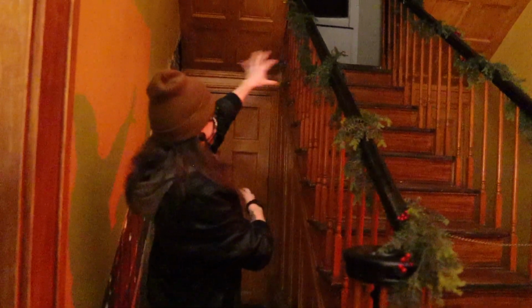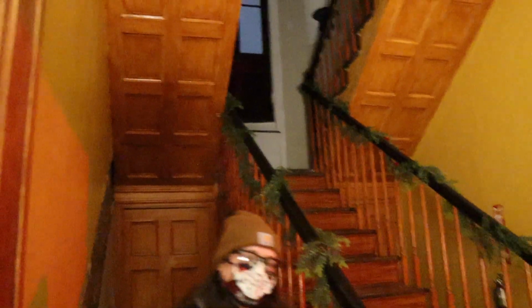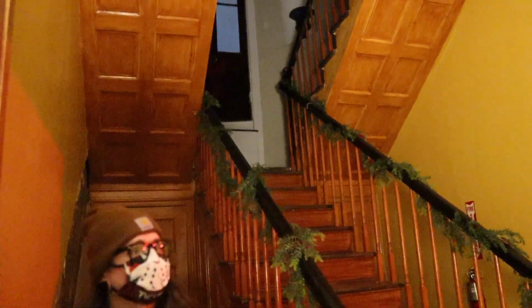And people have gotten some pretty decent activity with her, hanging around on the landing or just on the stairs in general, coming up and down the stairs. So you can reach out to her if you would like. That's about it for this main hallway. We're going to go into that room for just a minute. You can just push that open.